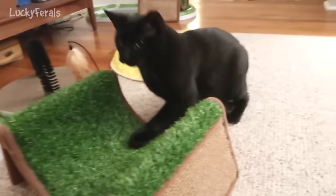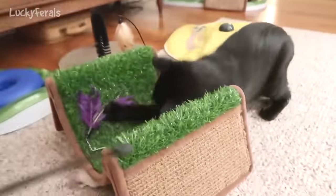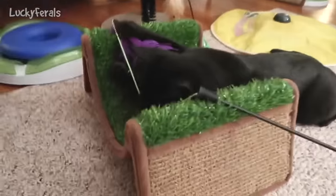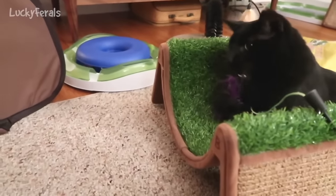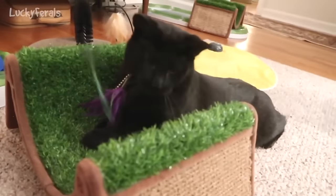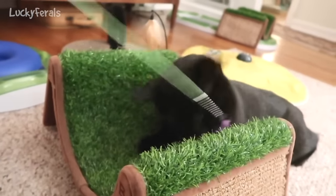Hey, Boo, what do you wanna do? You wanna play with this? Okay, then we're gonna swap and Stella's gonna get this one. You can't have all the toys, Boo. You can't hog all the toys, Boo. You have to share your toys, right? Right? You share your toys?